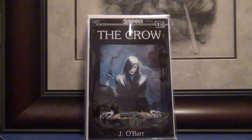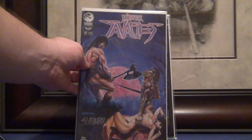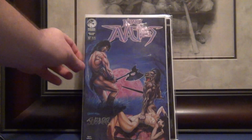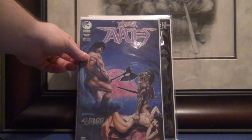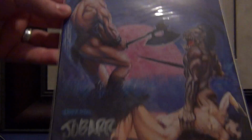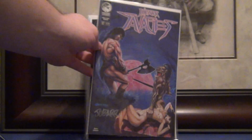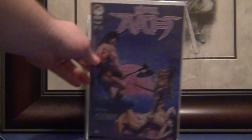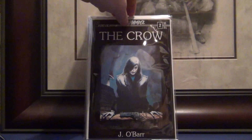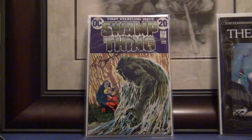Then Matt says he didn't have anything from James O'Barr, so Matt ended up sending his copy of Savages number 1. He said it's not a good copy, it's got some damage. I said, man, it's fine. But he signed it right there. That was freaking awesome, because I didn't have anything from O'Barr. So, very cool. Matt, there is your book right there. I'll be sending those out this week.